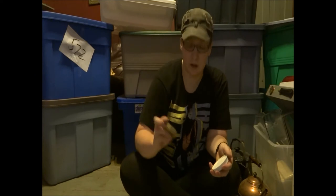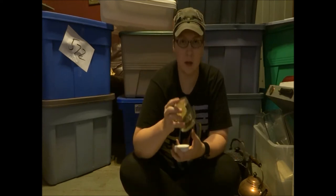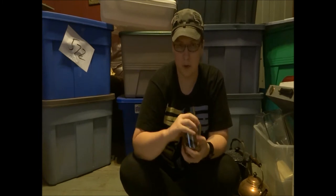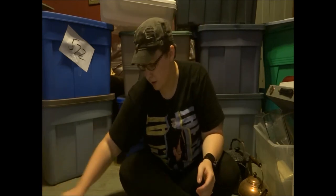So again, we just wanted the tin for $5. I can probably sell that box for a couple bucks, and then these pins. They'll go on Marketplace. They'll probably sit for a little bit, but someone will want me to ship them, and that's really easy to ship. So that was a good buy.